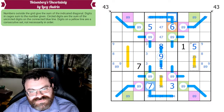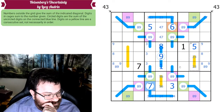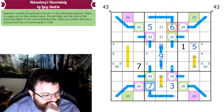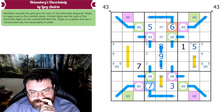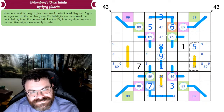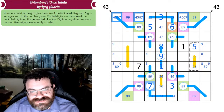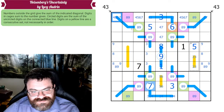Yeah, it's hard to see the dark blue pencil marks on the dark blue lines, but I can see them, so it's fine. Oh, right, these 3 see up, so that puts this 3 in. So these are from 4, 5, 6, 7. Can I clean that up first? It doesn't look like it. But this here, if it's a 4, this has to be 5, 9.